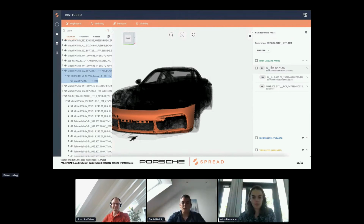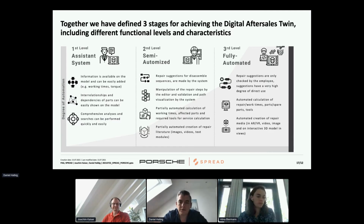So with Porsche Together, we have defined 3 levels of bringing product intelligence and creating this digital after-sales twin. And from our perspective, it all starts with a foundation. So by enriching the model with additional information, connecting the relations of parts and information to each other, and thereby have a comprehensive analysis and search possibilities very quickly and intuitively for the technician to guide through the model and have all his information on the model, and not search in Excel files or in PDF files. Taking this information and enriching this CAD model.